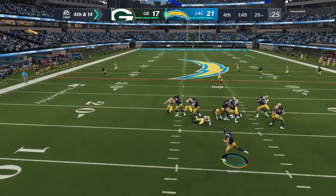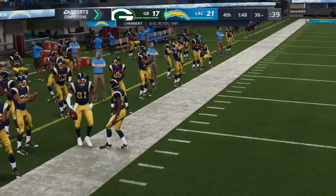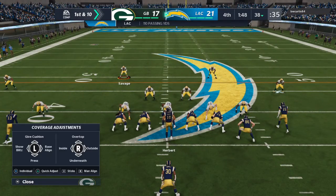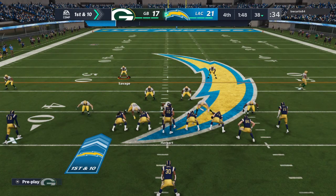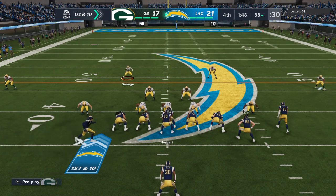They snap it to Herbert. He's got his man. It's Williams. And it takes us beyond the 35 before going out of bounds. That one a backbreaker as they wind up converting there on fourth.